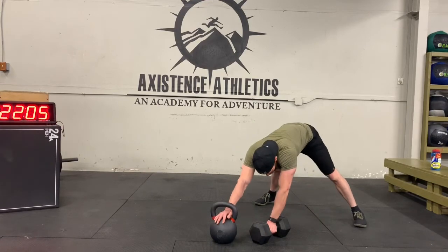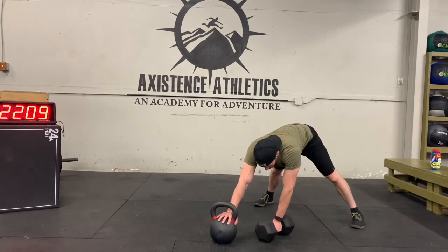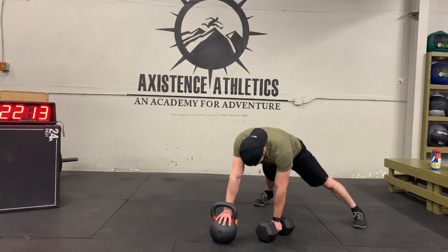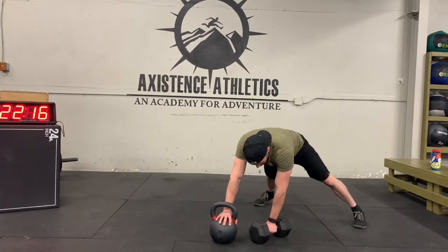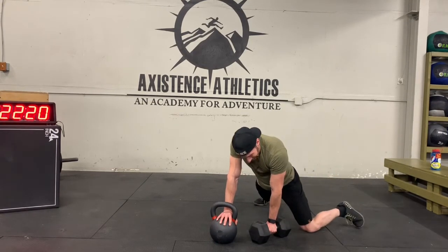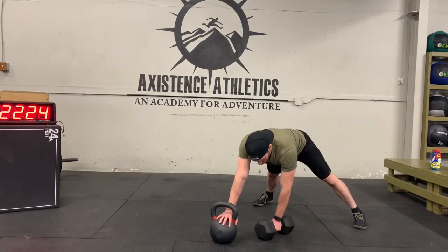If you need to, you can also bring your hips up a little bit higher, as long as you're not sagging. So I want to be straight. I want to have your back as flat as you can. If you can't go straight, you can either take a knee, right, or hips high. But keep pulling.